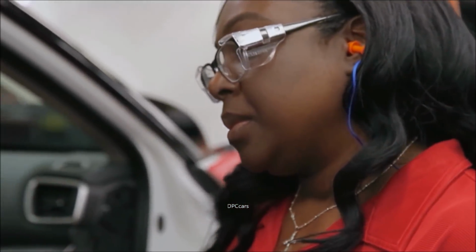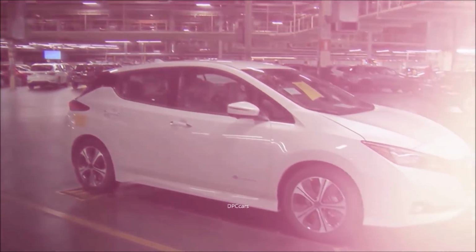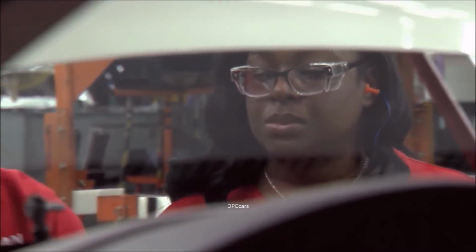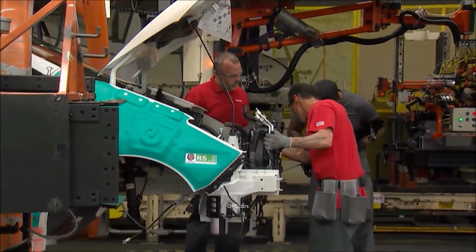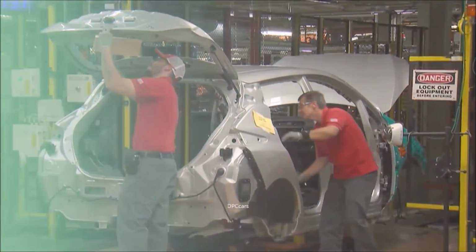My name is Tasha Suggs. I work in trim and chassis. I'm a key trainer for the 18 model year LEAF. I love the design of it. It's sort of a sleek look, very stylish look to me. Quality is a big part of it. Making sure everything goes where it's supposed to go, making sure everything looks the way it's supposed to look, make sure there's no defects, make sure the parts are flawless. It's a big part in training.